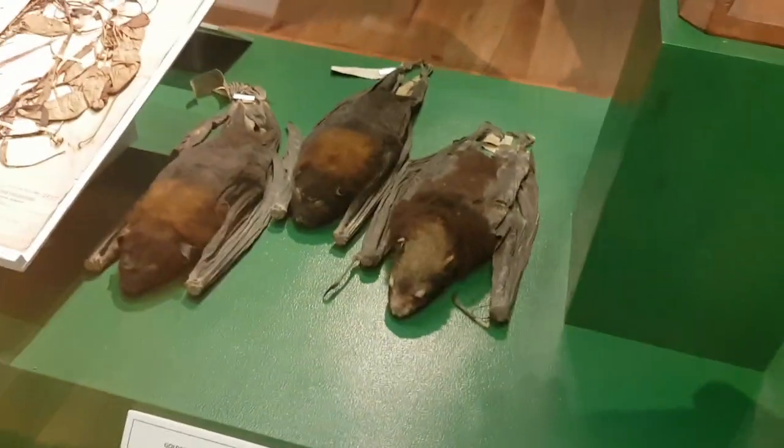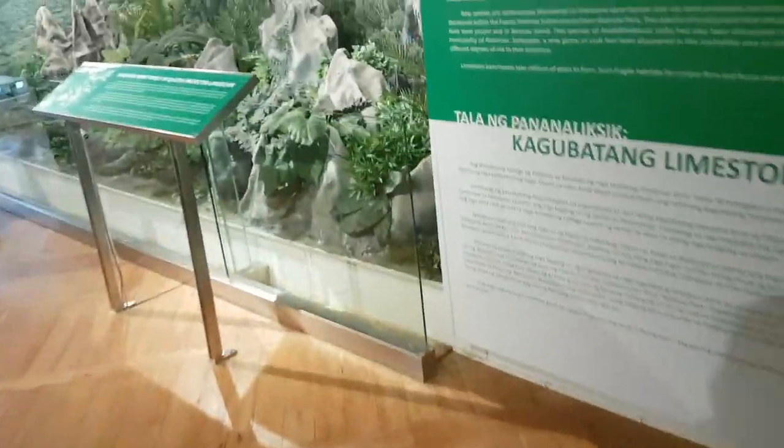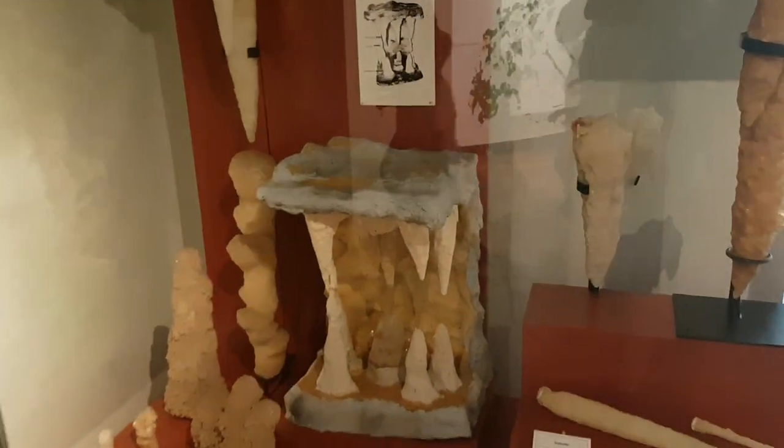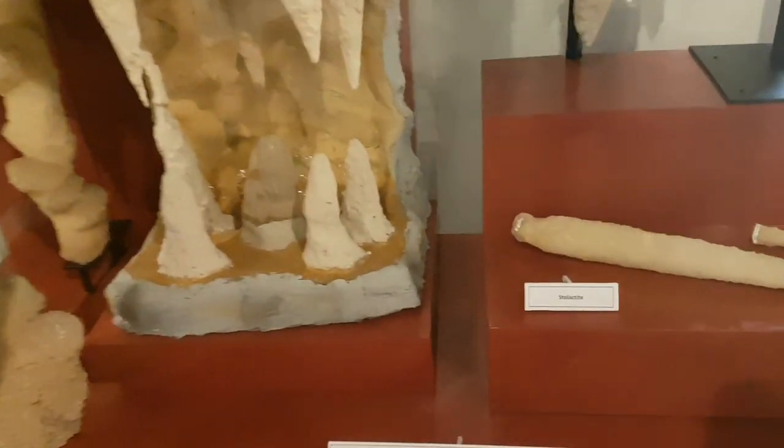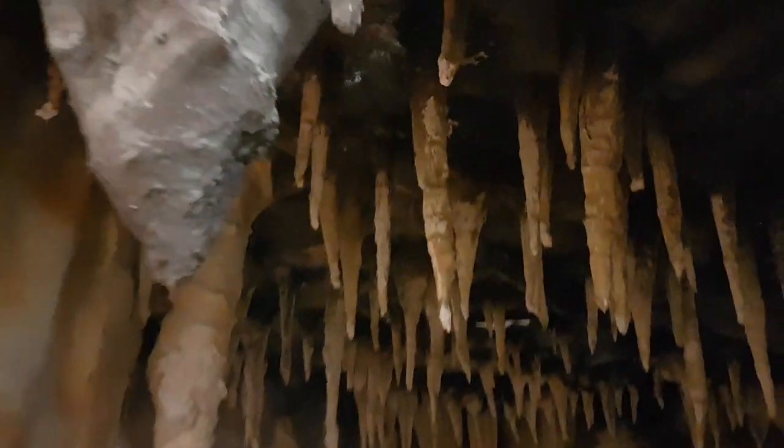Of course, yes. These are scary bats. Neat! Limestone. What is this? Nice. Crystals? Stalagmites. Oh wow. Nicely done, Filipinos. Oh yeah. Oh, it's for diamonds. What's this? Is it glow in the dark? No. Looks like from a cartoon movie.